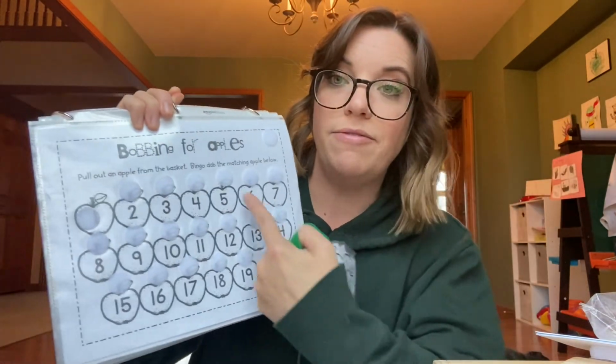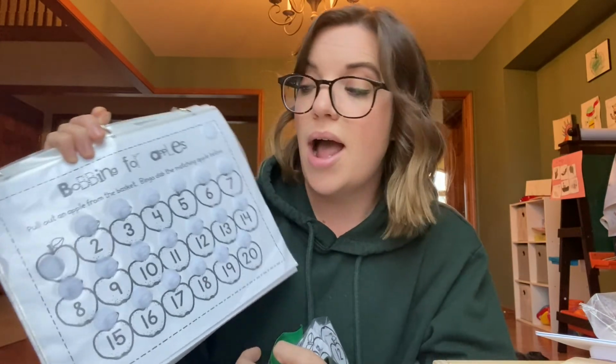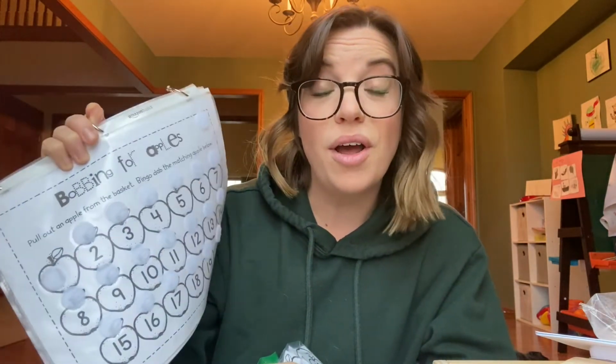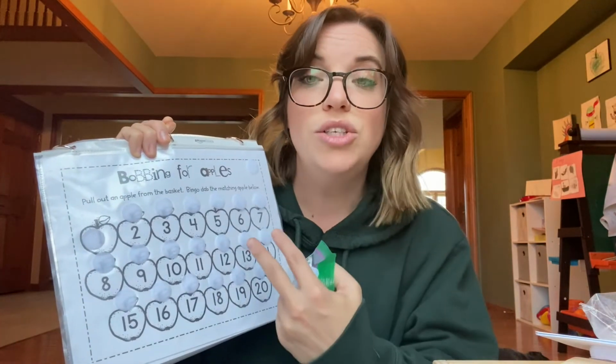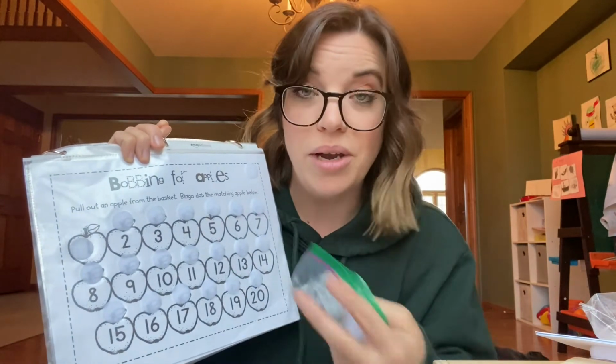And it's super random. I just have them spread out on the table, and she takes one and then finds the matching number with it. So again, really good for fine motor skills and number recognition. And again, it's super random. I'm not going in order. I want her to recognize the numbers in a random order.